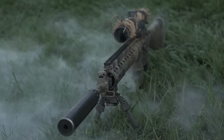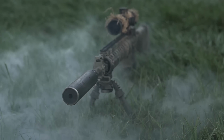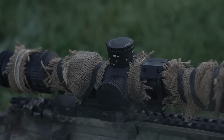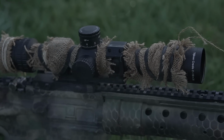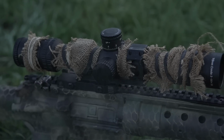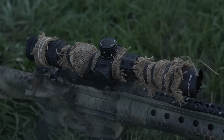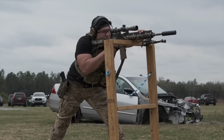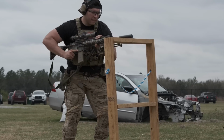Johnny on the spot with some specs here. It has a 0.1 MRAD adjustment, so 10 clicks equals 1 mil as far as adjustments. It gives you a total range of adjustment of 26.2 mils, which is what they advertise on their website.